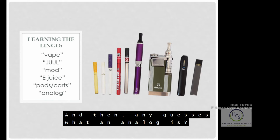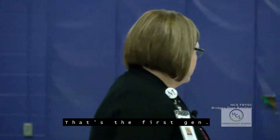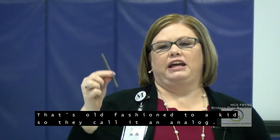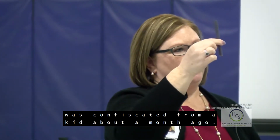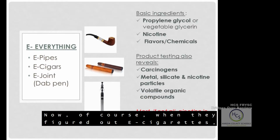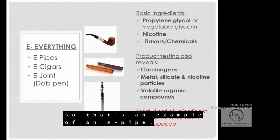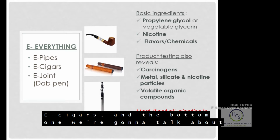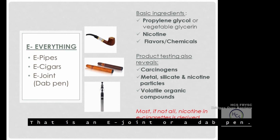And then any guesses what an analog is? Have you ever heard that term? That's the first gen. That's old-fashioned to a kid, so they call it an analog. Even though they're popping back up, like this one was confiscated from a kid about a month ago. So they're popping back up in their use. Now, of course, when they figured out e-cigarettes, they figured out e-everything else. So that's an example of an e-pipe, e-cigars, and the bottom one we're going to talk about a little bit later. That is an e-joint or a dab pen, a little bit different animal.